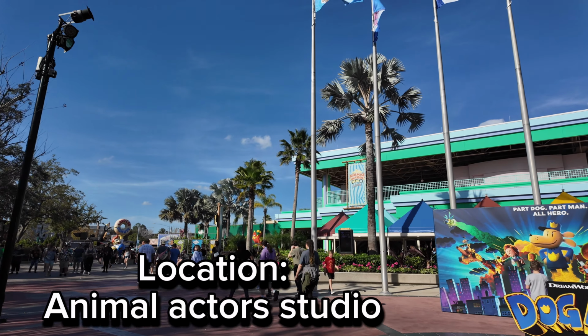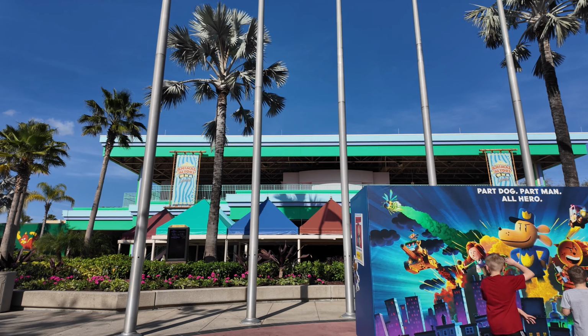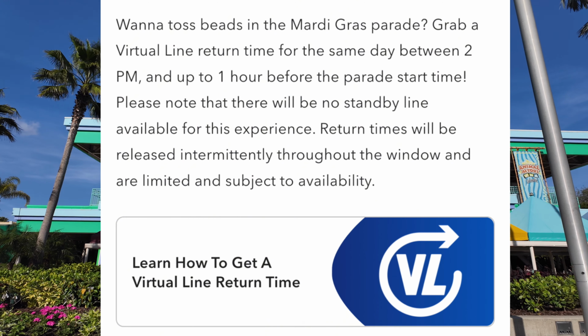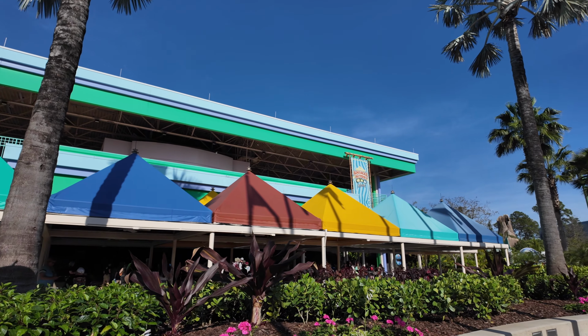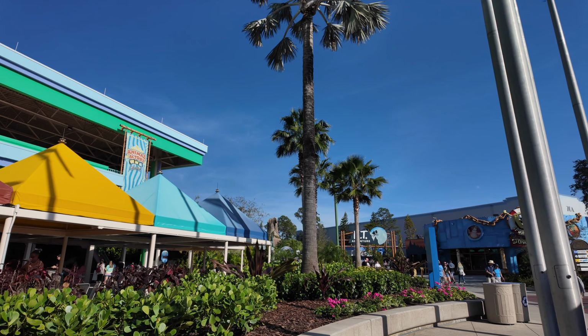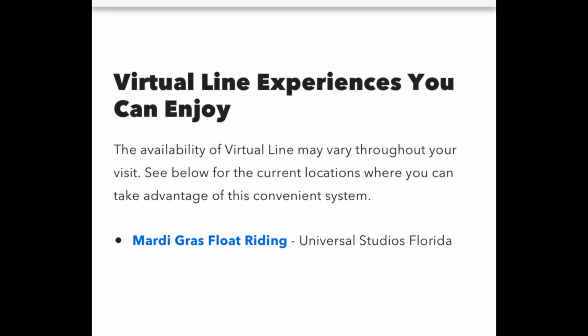So here at the Animal Actors Studio in the Universal Studios side, obviously that's the one doing Mardi Gras. So it appears as though this is where you want to go if you do get a spot. Want to ride on the parade float starting at 2 p.m. in the app, you should see a way to join that virtual queue. And from what it says on the website, starting at 2 o'clock up until an hour before the parade starts, you can try to get into that virtual queue. So make sure you're ready at 2 o'clock on the app to get into that virtual queue.